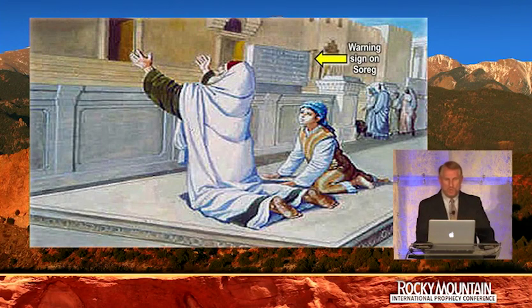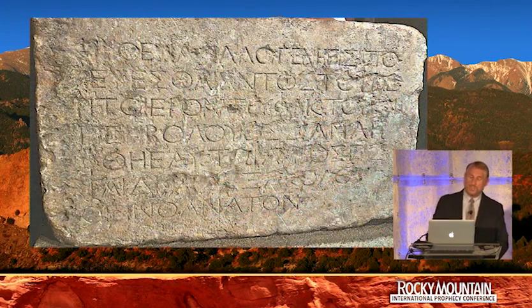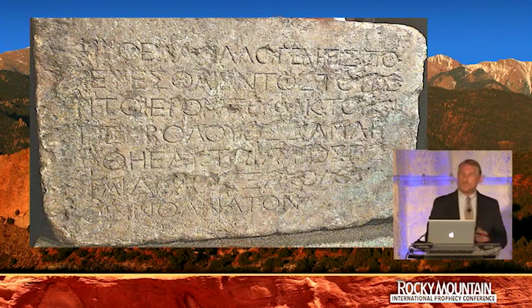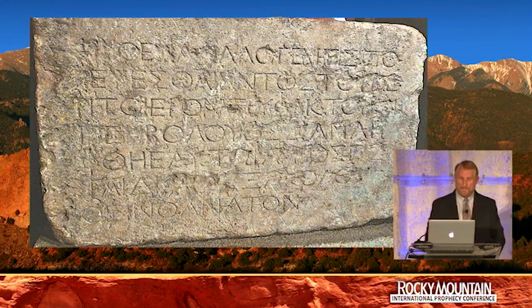Here's another important stone that was found. We know that there was a warning stone called on the Soreg, this fence that separated the court of the Gentiles from the place where Jews would go. And we have this warning stone. This is the only intact one. It was found during the Ottoman period and transferred to the Istanbul Museum.